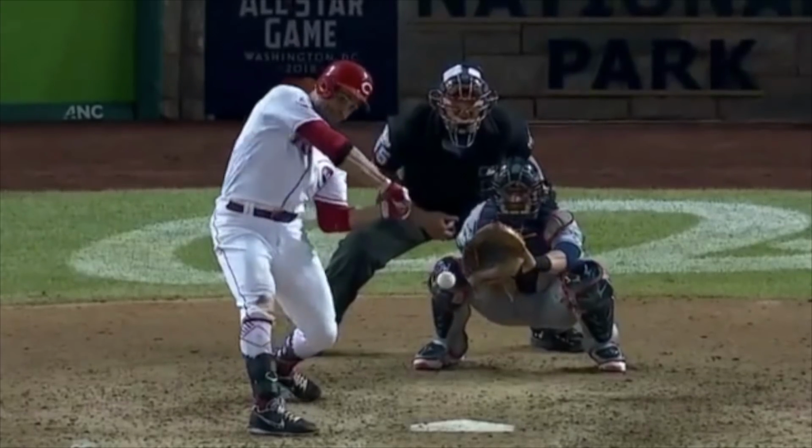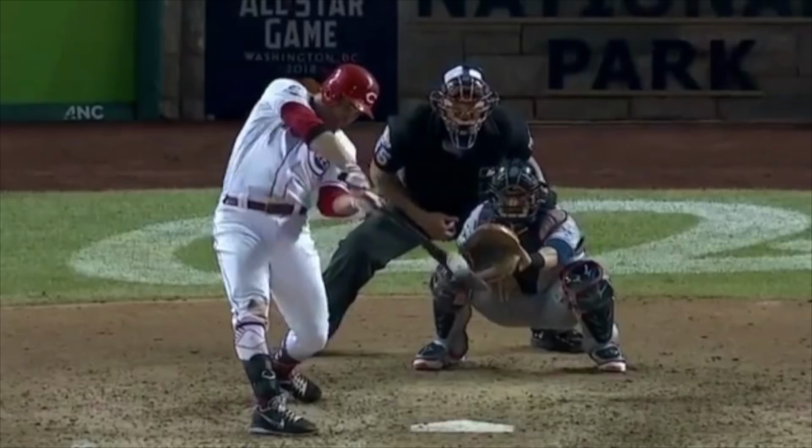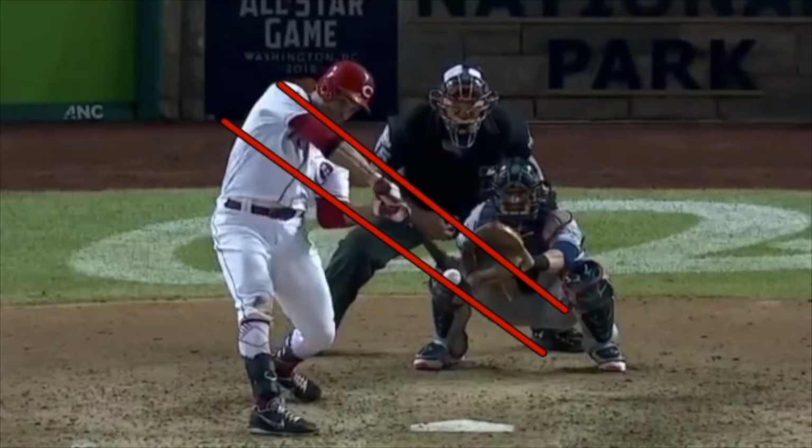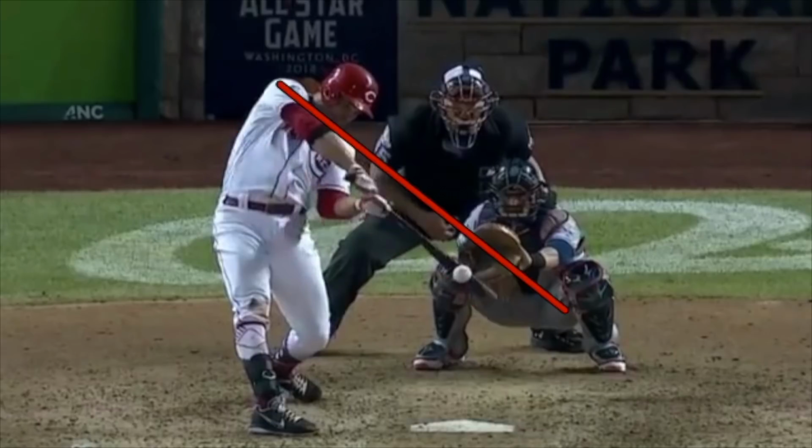I have to allow my lead shoulder to work up and back and my rear shoulder to work under. I have to get into a position like this. And I want to show you something again here. If I just draw this line through his shoulder line, and then I draw this line right here, watch how the bat is working on that same line as the shoulder line. So if I make it like this, there you go.